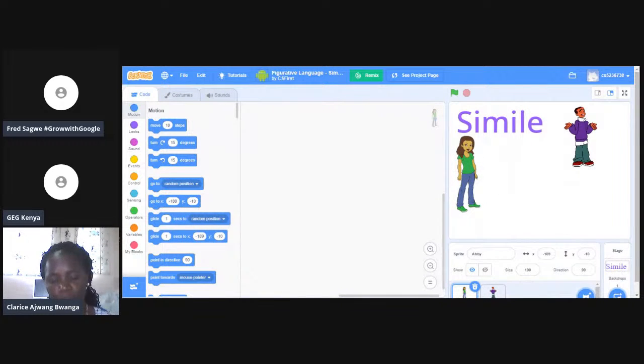There's no coding that I've done now. These are the codes that I'm going to use. I'm going to use motion if I want them to move, looks for how I want them to appear, and sound if I want them to make sound. I will use events for what I want to take place when I click. I'll use control structures and sensing, and I'll also use operators. So I will start by programming Abby, and I'll try to be a little bit faster. I will start by going to, I want Abby to say, so I make sure Abby is selected.